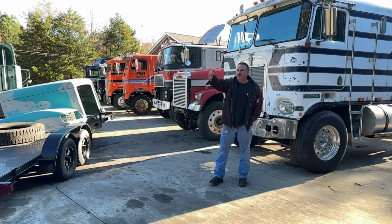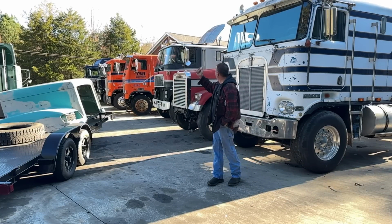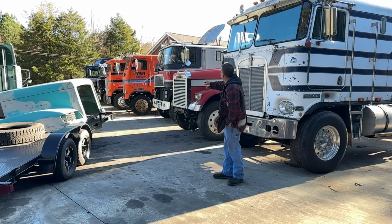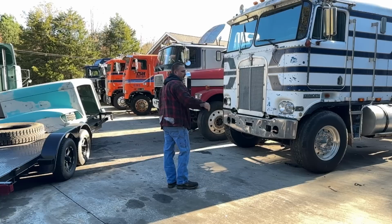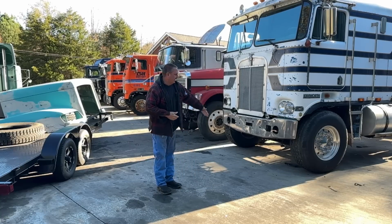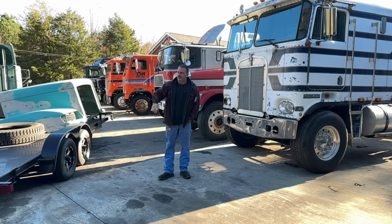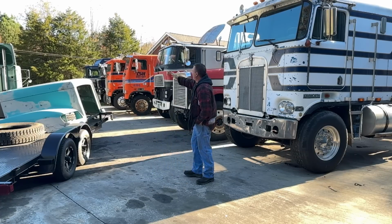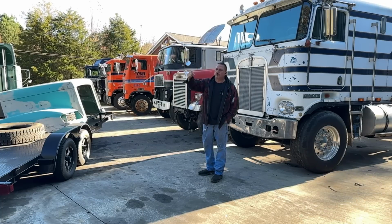Black Betty will be lined up over there. Likely X will be lined up next to it. Dolores will be pulled up in here. Crystal will be pulled up. Crystal will probably be right here. Dolores will be over there. Truck X and Black Betty. And then we'll get the rest of the trucks lined up in here. We'll get the Belvedere parked in there with the van for the winter.